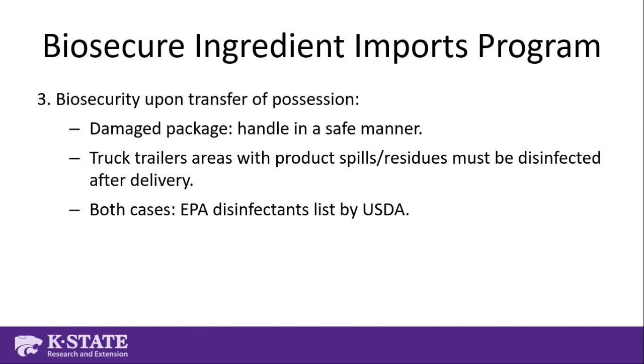0.00001%. If you do that like 1 million times, the odds of something happening increase quite a bit. So as the idea of the program is to improve the swine health of the swine production here in the US, we are trying to close these small gaps also. USDA has a list of the disinfectants that are allowed to be used and certified to be effective against ASF and CSF. So how companies should handle these product spills, or also if the product is spilled inside the truck trailer, these EPA disinfectants are listed on the USDA website.